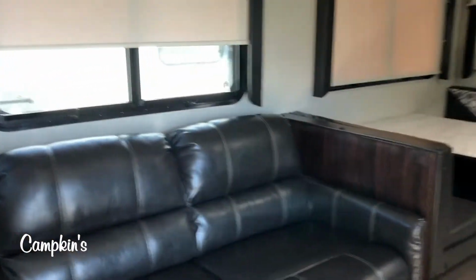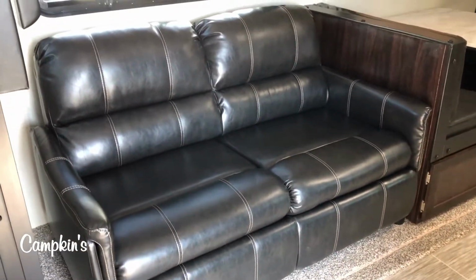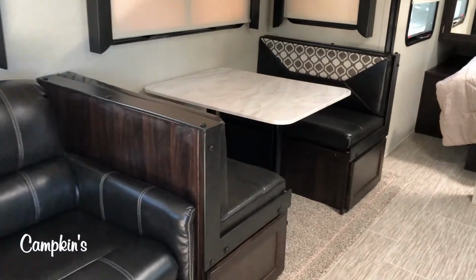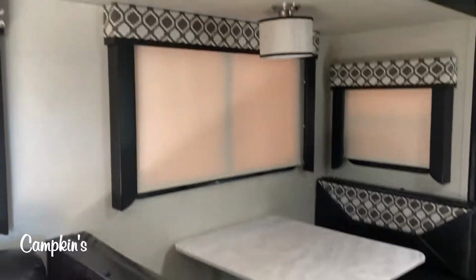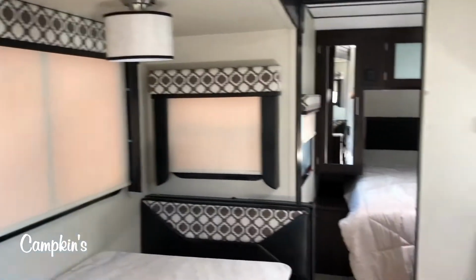Then in the slide out here, you can see you've got roll shades. This is a sofa which does have a pull-out bed in it, so if you do have some guests, you've got a place for them to stay. Your dinette here, which also has storage underneath with doors under the dinette. Nice little light there, and nice deep 3-foot deep slide.